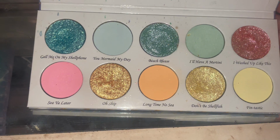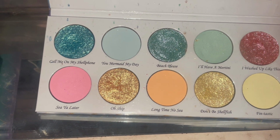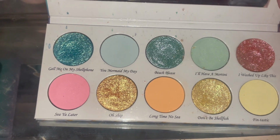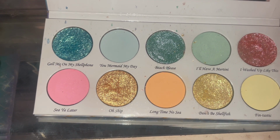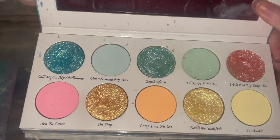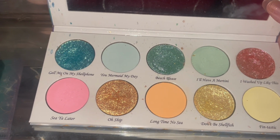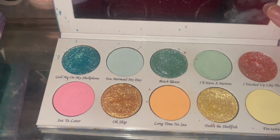Is it worth the shipping to the UK that you would have to pay if you ordered it to the UK? No, not at all. I think that's just as much as the eyeshadow palette, and I think that's just ridiculous. Again, Lisa, who bought me this, asked a friend to actually ship it to me because they were shipping stuff to me anyway. So, yeah, that's that one.